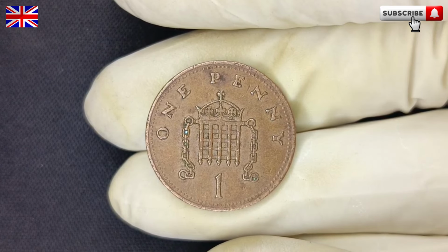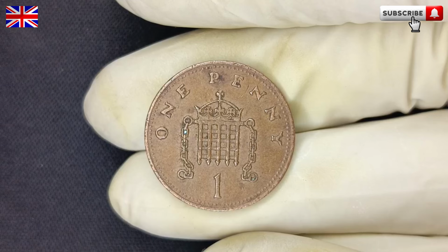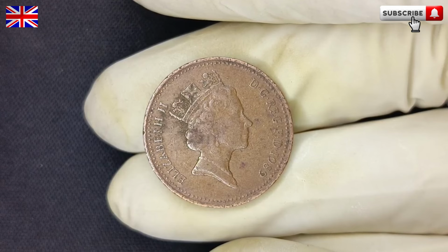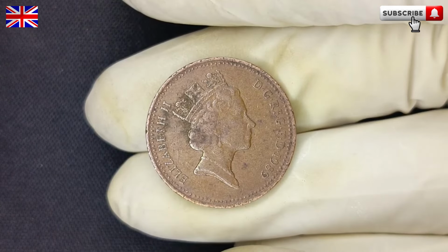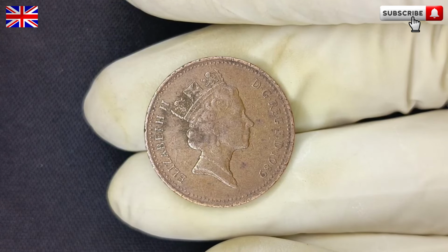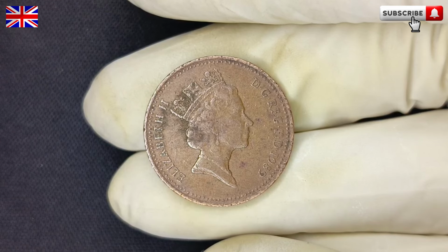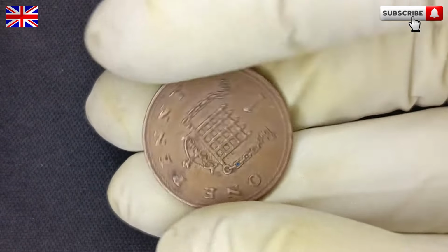Consider, for instance, the mysterious die alignment variants. There have been whispers in the numismatic community of a batch of 1989 pennies struck slightly off-center, or with misaligned dies that cause subtle warping of the Queen's profile or the portcullis on the reverse. These rare anomalies only surfaced years later, as collectors meticulously examined their holdings. With no official acknowledgement from the Royal Mint, the mystery only deepened, fueling a frenzy in the coin-collecting world.